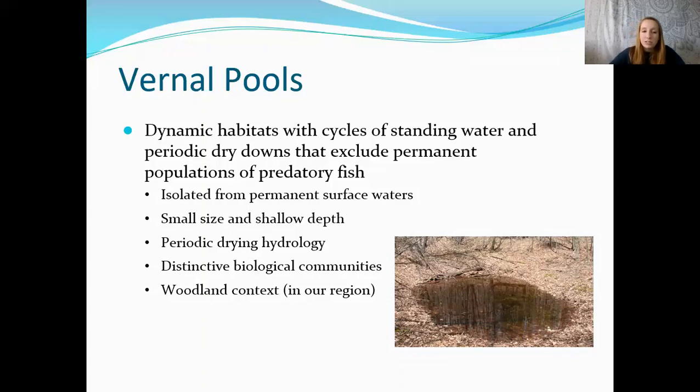They're typically small size and shallow depth. They have a periodic drying hydrology. They have very distinct biological communities, and within our region, in the Patapsco, Maryland region, you usually find them in a woodland context. So they're more than just puddles on the ground that we find when we're on our walks. They're really, really important to the ecosystem and to the biodiversity of these ecosystems.